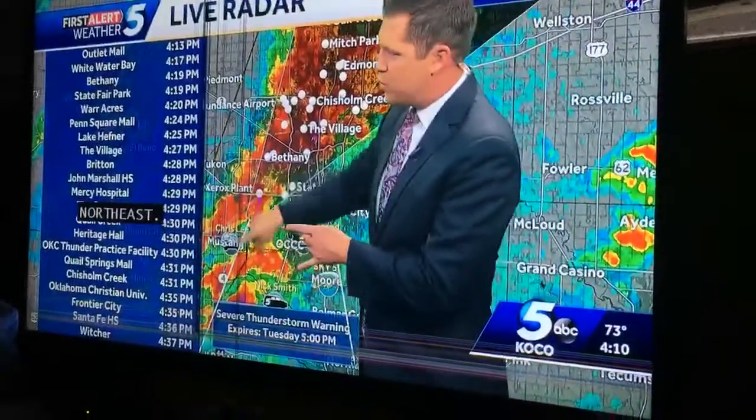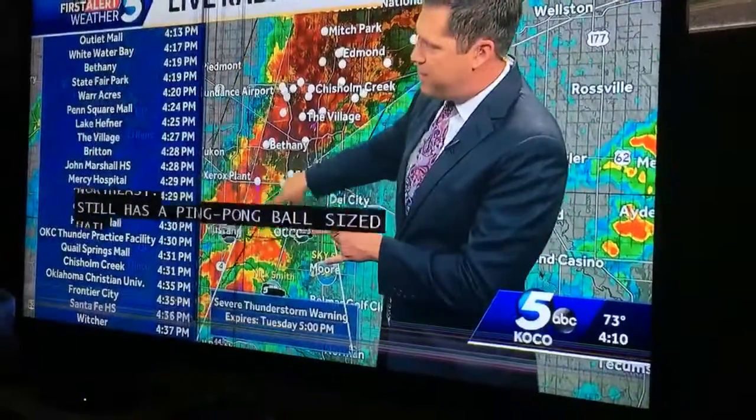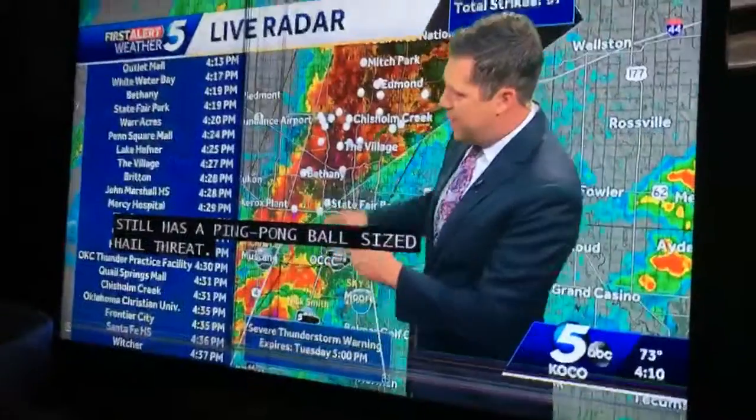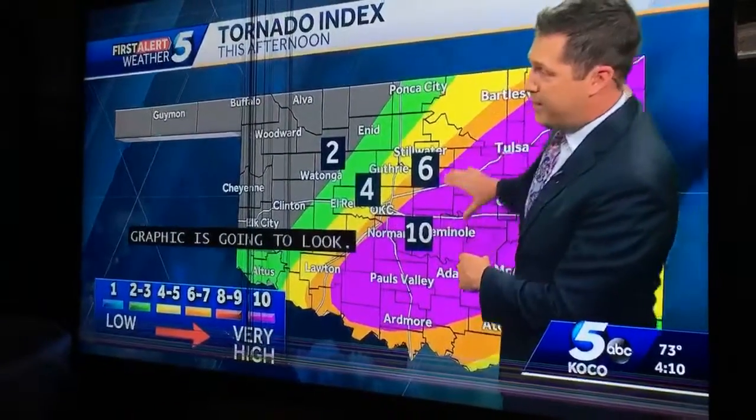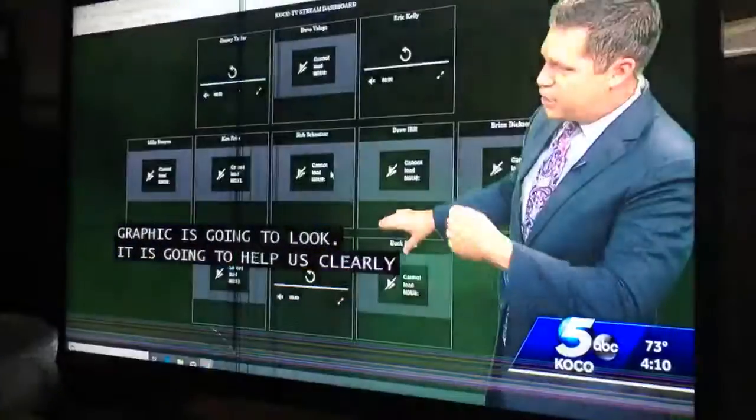And that hail core, we can go over to storm impact. Let's see how the storm impact graphic is going to look on this. It's going to help us at least clearly see where that hail core is going to be. Okay, this is our tornado index, by the way. Our tornado index. Let's go back over to the radar.